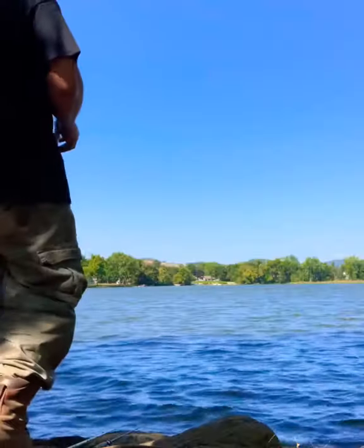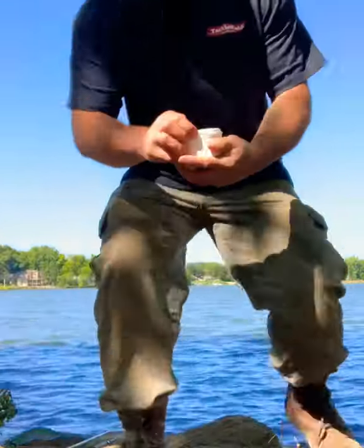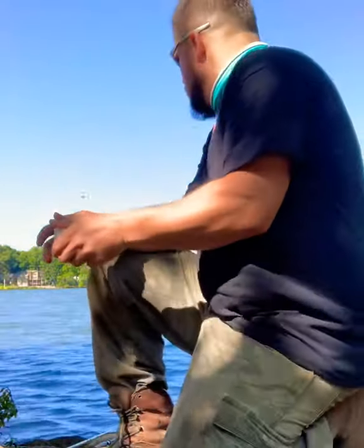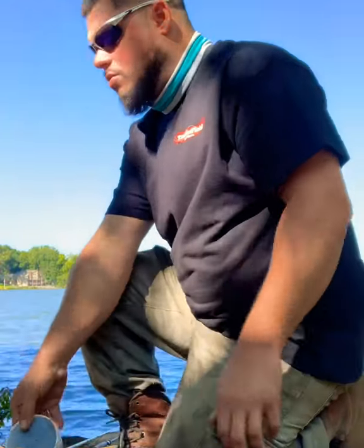There goes that chipmunk again. Well, guys, this damn wind is annoying, but I'm going to give it another hour and see what happens. Maybe it'll take that shad. I'm hoping. Someone just gave me the rest of the night crawlers, so I'll throw a couple of them on after.